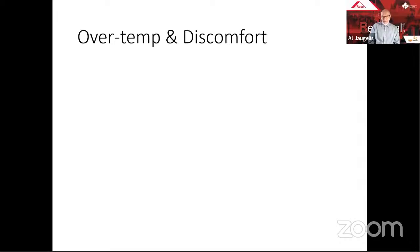MRT, you mean mean radiant temperature? Mean radiant temperature. PMV is the predicted mean vote. This is a comfort term, but there are correlations that you can use to do the sunlit offset. But I don't know Hot 2000 well enough. Does it calculate that? Does anyone know?